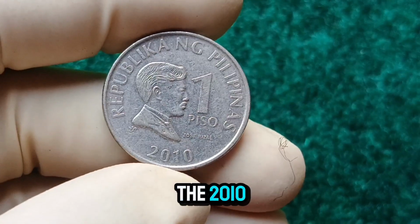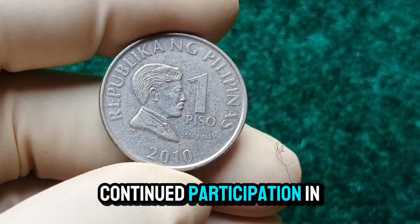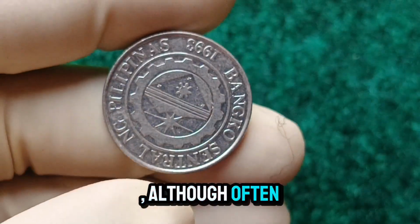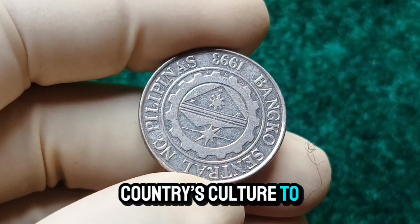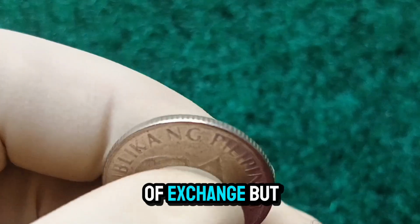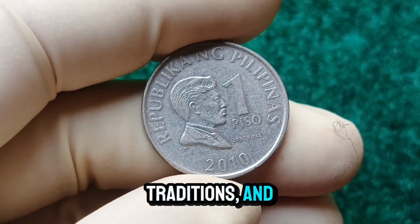The introduction of the 2010 Piso also aligned with the Philippines' continued participation in global trade and tourism. Coins like this, although often overlooked, become silent ambassadors of the country's culture to foreigners who encounter them. They serve not only as mediums of exchange but also as carriers of national stories, traditions, and values.